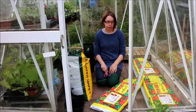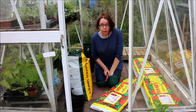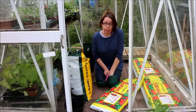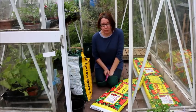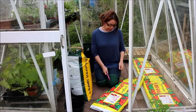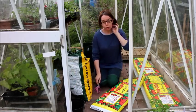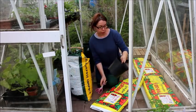Now, this is more tricky than I thought. I don't think I switched the mic on the last clip, so it's going to be a little bit bitty. But you get the general idea. I've put a couple of grow bags here. I don't want to continue laying them flat. I'm going to want to put three pots in each one.